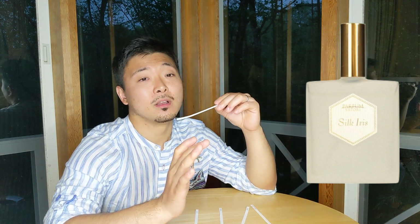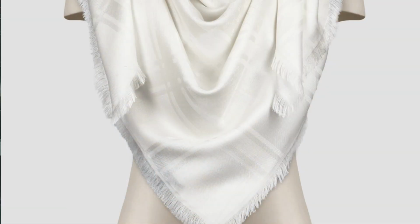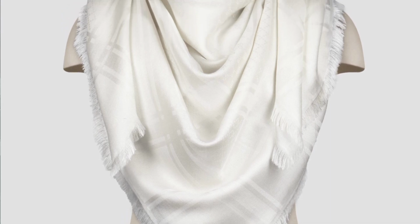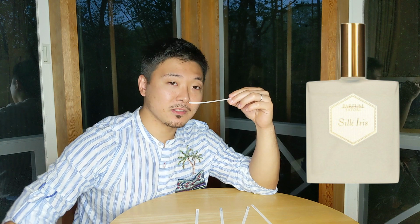It's done masterfully. What I can visualize from this perfume is a very thin, white silk textile shawl wrapped around your neck. It's sparkling in white, dim, soft white light. This is how it really smells. Oh my god, it's so sparkly, silky smooth. Hands down, this is probably one of the best iris perfumes that I've ever put my nose on.